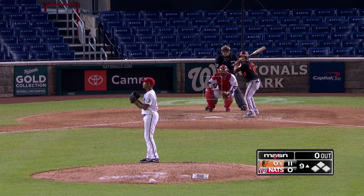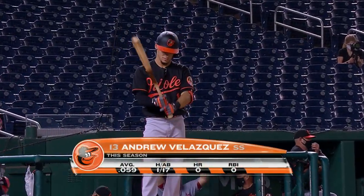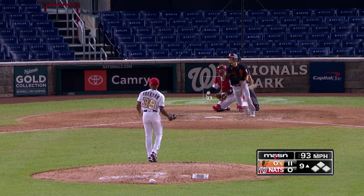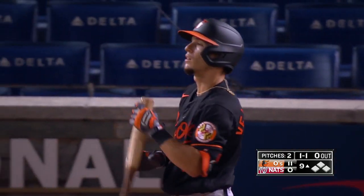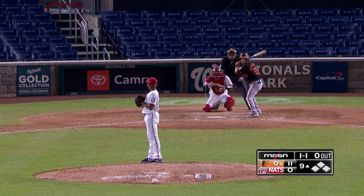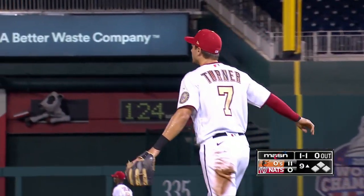Andrew Velazquez took over at short in the 7th. 26 years of age, from the Bronx. Orioles got him on waivers from the Indians this past February. A little bit of big league time. 28 games over parts of 3 years with the Rays and the Indians. Turner off his glove. And for Trey, that'll be his 3rd error of the year.